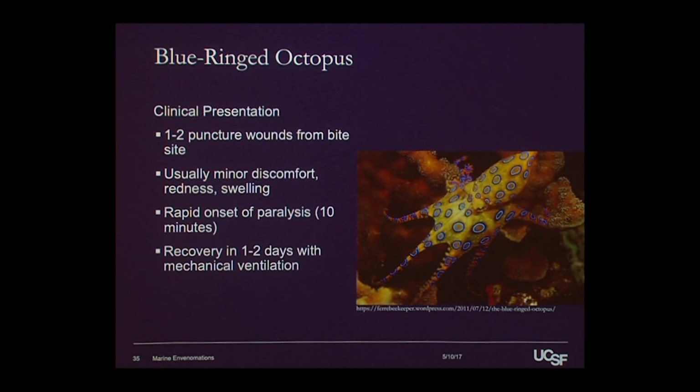So the clinical presentation, if you are unfortunate enough to get bit by a blue-ringed octopus, you'll generally have 1 to 2 puncture wounds at the bite site. People usually describe only minor discomfort and some redness and swelling around where they were bitten. But that's very quickly, rapidly followed by the onset of paralysis, and this happens in about 10 minutes. If you're able to get medical care within that time frame before you stop breathing, you have a pretty good chance of living. With supportive care and mechanical ventilation, recovery usually happens within 1 to 2 days. So it does put you down for a couple days of being totally paralyzed.